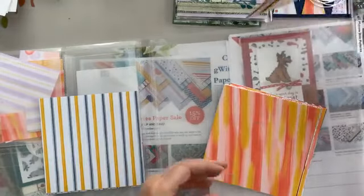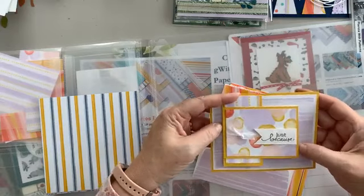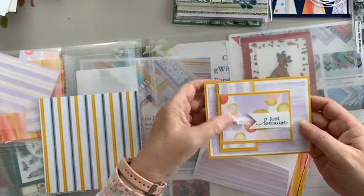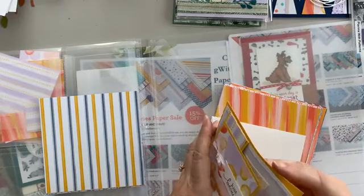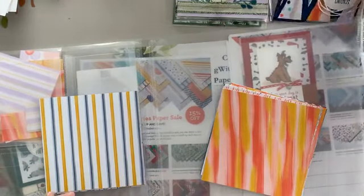I did this one. This one was on a mystery card challenge that I did with a group of my friends. So this is a fun fold also, where it opens just a little differently than a normal one. And I did an envelope to go with it. And I have to find the fold. There you go. And then I also did a video and everything on this one.